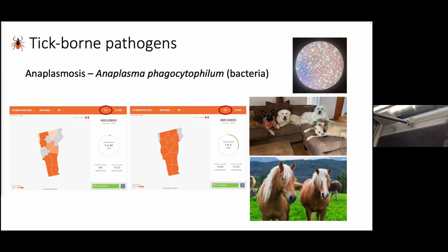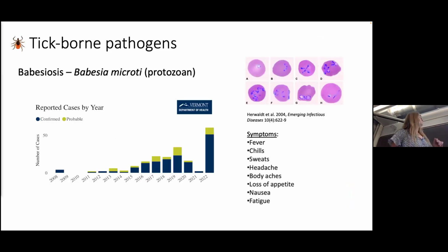So if we're looking at the surge in anaplasmosis, it's not just humans. Again, this is a One Health issue. Babesiosis, this might be my favorite one. It's caused by Babesia microti. This is a single-celled protozoan parasite, a single-celled animal. This is a parasite that makes its living off of parasitizing hosts. It lives in the red blood cells, and you can see the number of cases have been increasing in Vermont.